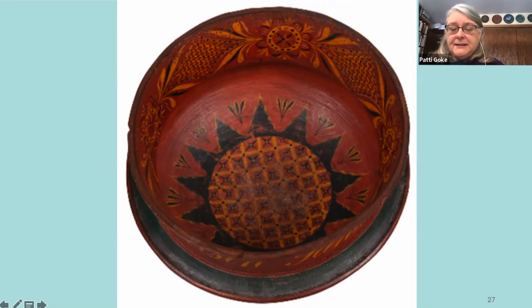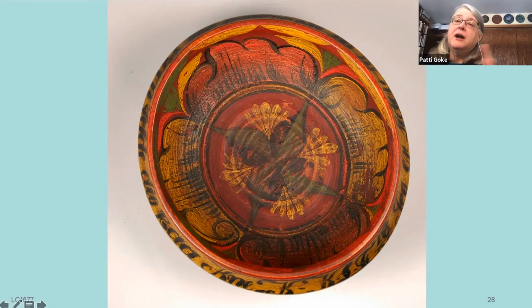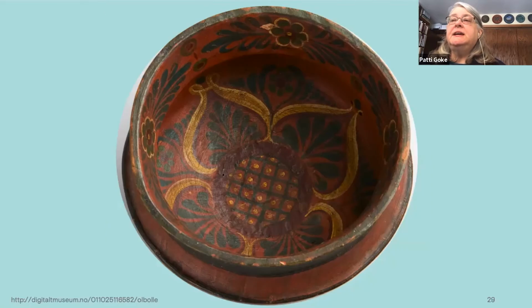And then the next slide. Now I'm going to show you some that are not so geometric, but that they use a large flower on the bottom. And those are a little bit more, I would say, Hollingdale-like, but don't confuse it with Hollingdale. And in the next slide, you'll see another big flower on the bottom.